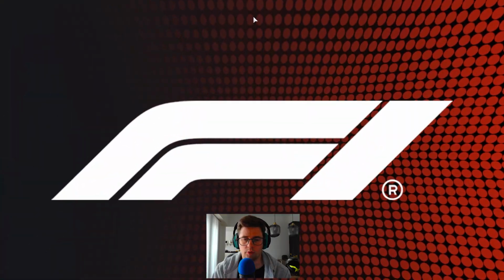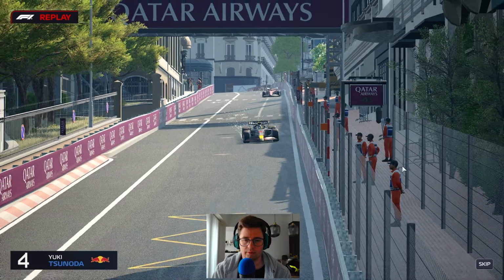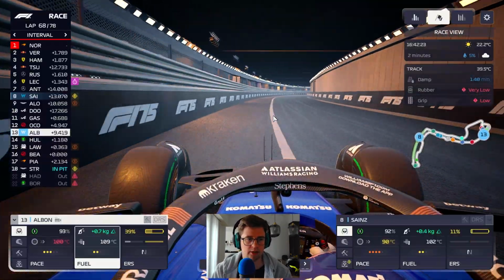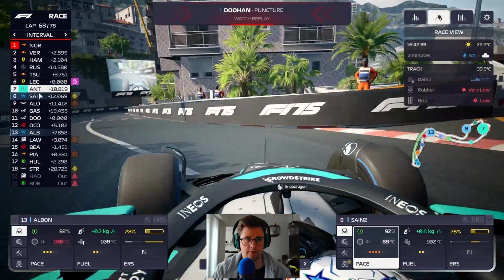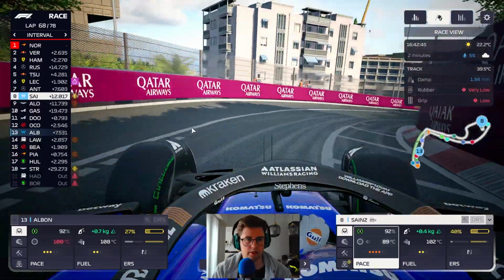There we go. Tsunoda with a puncture. And he's only in the middle of his lap, you could say, just through Sector 1. Leclerc with a puncture as well. So this is where we could possibly start taking advantage with Sainz. Yeah, he's dropping back massively. Leclerc dropping back. This is very good for us. All the AI are getting punctures. And this is where we try and make our strategy work.